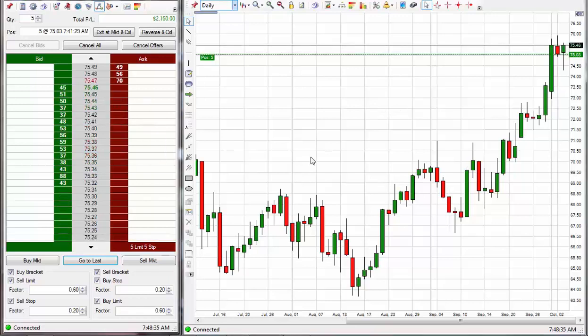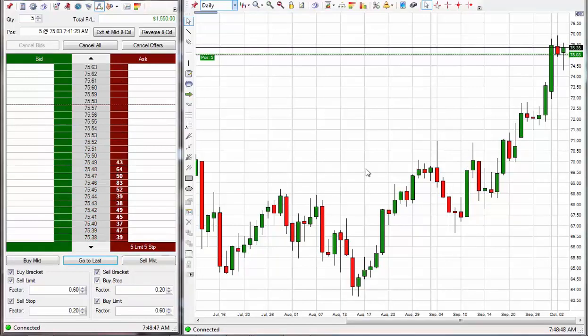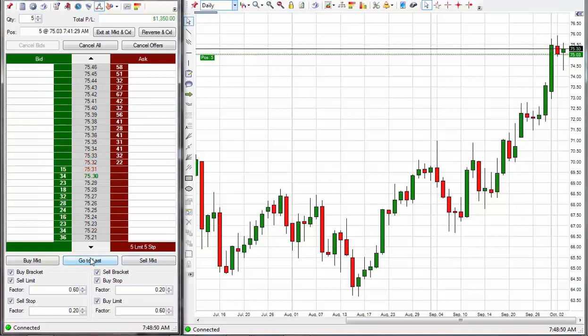Now, if you're a trader and you see, oh, I'm up so much already, and you get scared and you get out, you're really going to be kicking yourself, because there's times when you really want to hang on to trades, and in order to see them, you need to look at the daily chart. You also need to use the codes.